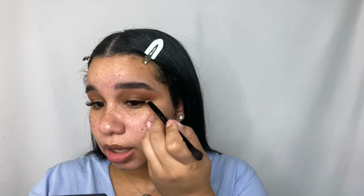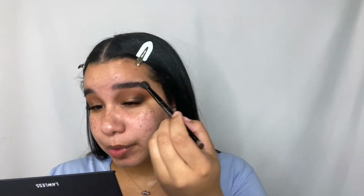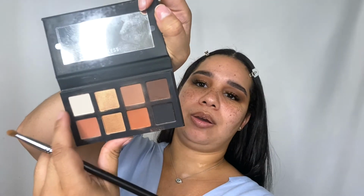Now I'm going to deepen the look a little more. So I'm going to go into this dark color right here. And this is a rich matte brown, and it's in the shade Smolder. All right, so I'm going to go into Smolder, place it on the outers of my lid, so the outer crease. And I'm going to take the other side of this brush to blend that out.